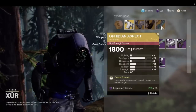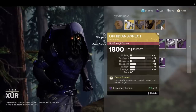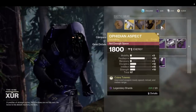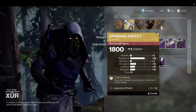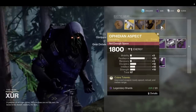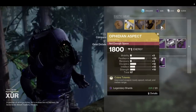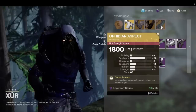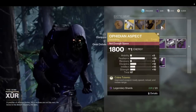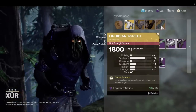And then we have the Orpheus Rig, which is actually my go-to exotic for PvP on a Warlock. This one comes with a 67 roll. Definitely pick this up. 29 resilience, you can't go wrong. I think these are actually better than the ones that I currently have, so I'm going to be replacing mine with these. Improved weapons, ready speed, reload, and melee range.